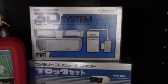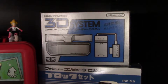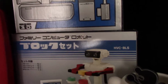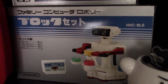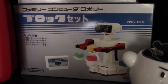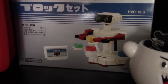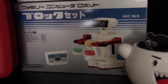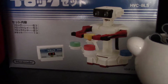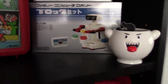And I have a couple of Famicom stuff. I don't even own a Famicom, but I really want to get one, but I thought the 3D system was cool. This is a pair of shuttered 3D goggles, and also Stack Up for the Famicom robot. This is incredibly expensive to get for the US version, but if you get the Japanese version, which is like $100 versus $300, it works just the same. It's just the colors are off. You can see like this Famicom robot is white instead of gray.